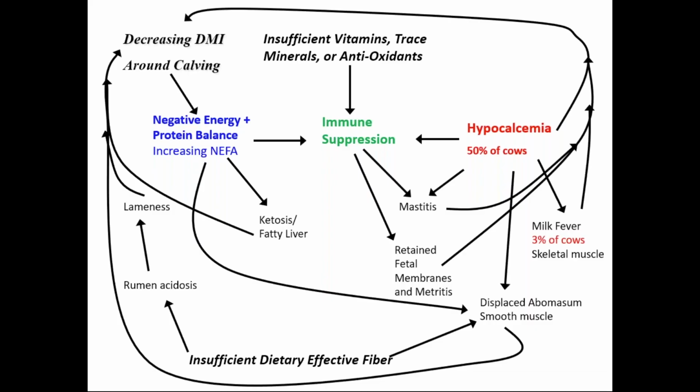Well, when I look at this transition cow, I think she's got three major problems. She's got to face negative energy and protein balance. She's immune suppressed, and very often cows are hypocalcemic. Surveys, including one that we did some years ago, suggest about half of the older cows are hypocalcemic. How you define that, we'll talk about in some detail later. But even heifers, some of them will be hypocalcemic, subclinical. About 3% of dairy cows will have such a severe hypocalcemia that they develop this disease called milk fever. Regardless, hypocalcemia is one of the major players in immune suppression and other problems of the transition cow.